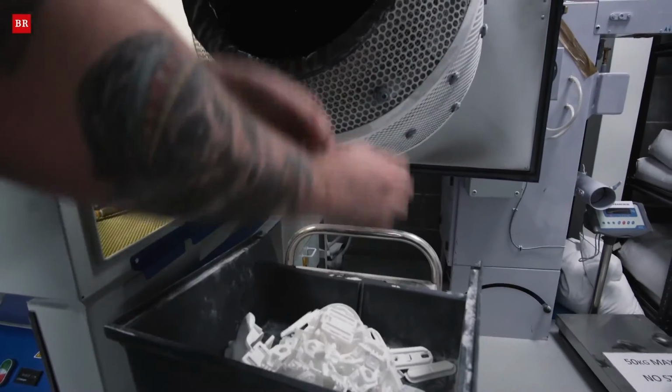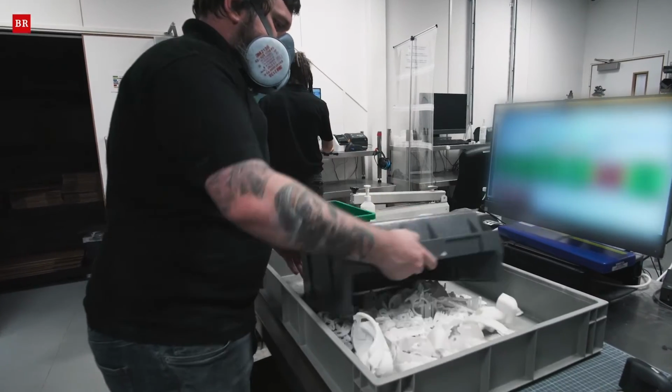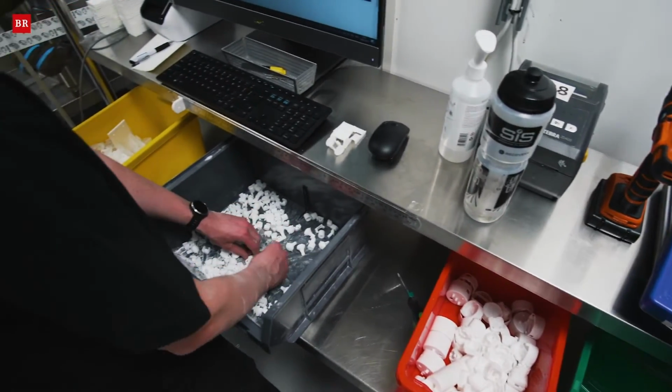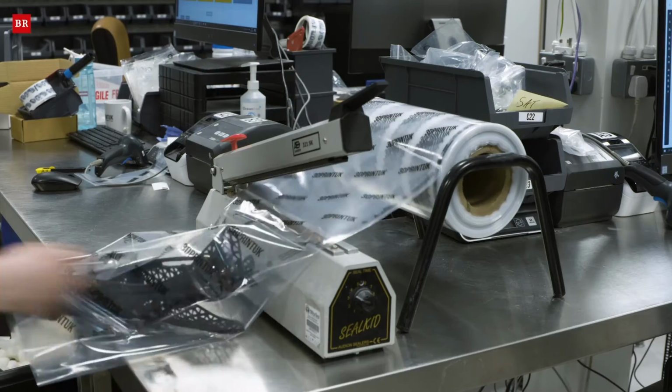So parts coming off our machines can be produced for very low cost and at a very fast turnaround. Traditional methods of manufacture can take months to get from the initial order to being shipped. Whereas with us, it's generally around about 2 weeks, but can be as little as 2 days.